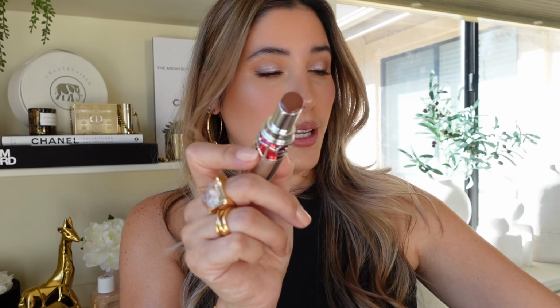So two different kinds of brown tones. This one is more caramelly. This one is more like fudge-like. So let's try them. Let's start with the first one, 04, Nude Pleasure. Oh yeah. This one is more caramel. Very pretty. Very autumnal too. And then let's go for the deeper brown shade.